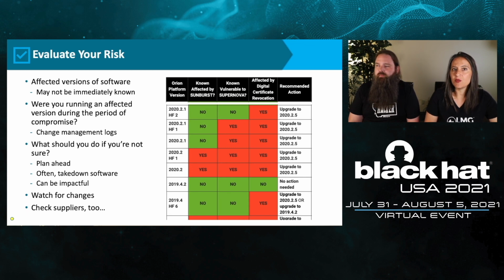The next thing you need to do once you hear about an alert involving a vendor that relates to you is evaluate your risk. So in the case of SolarWinds, we found out early on what versions of their software were affected, but it still wasn't trivial to figure out exactly who was impacted. Some organizations were running that version of the software. Others had never patched or never upgraded. And in fact, we found organizations that had been very slow and didn't keep their software up to date weren't impacted by this issue, so they kind of dodged a bullet.